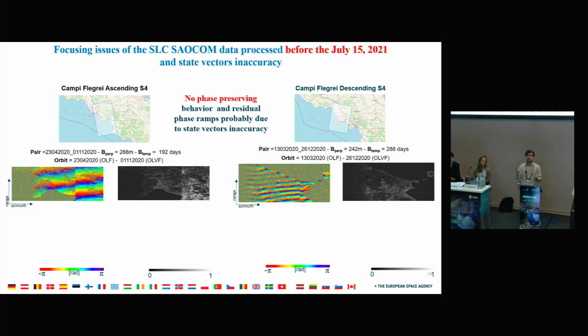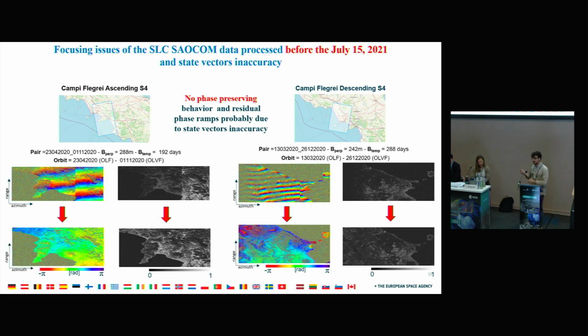An advice, a recommendation for the users of SAOCOM-1 data: do not use the data processed before the 5th July 2021, because there is a problem in the processor, probably due to, we have no access to the details, the use of the online very fast orbit in the processor that can generate this kind of very bad results in the same slice. You have these phase inconsistencies, strange behavior and loss of coherence. If you ask CONAE to reprocess this data, the results with a newer version of the processor are absolutely good and perfect.